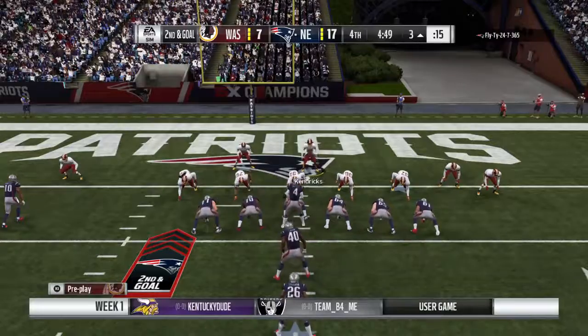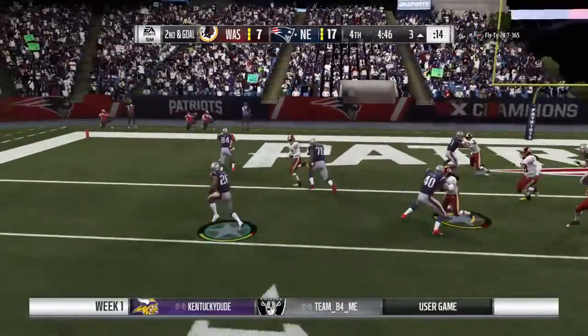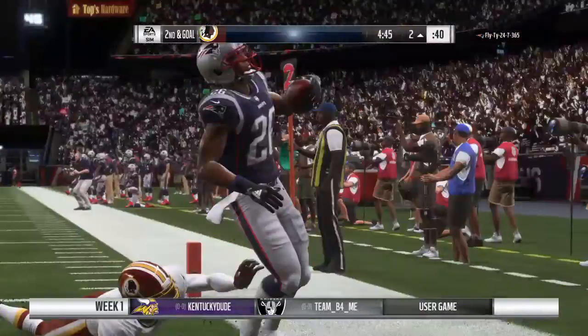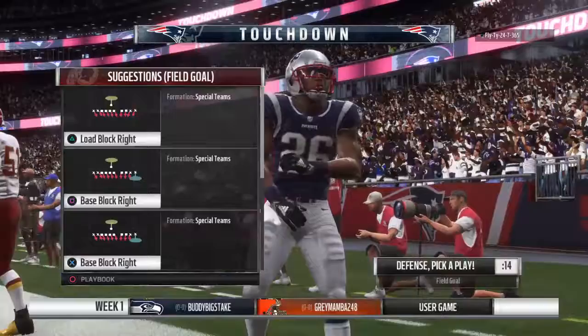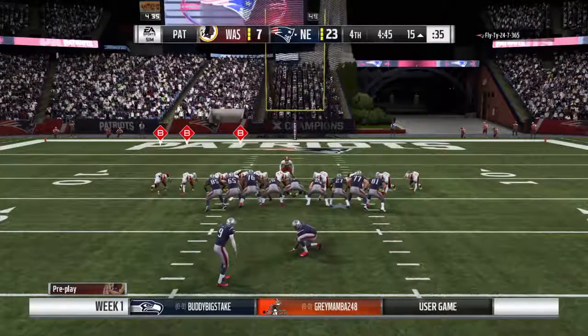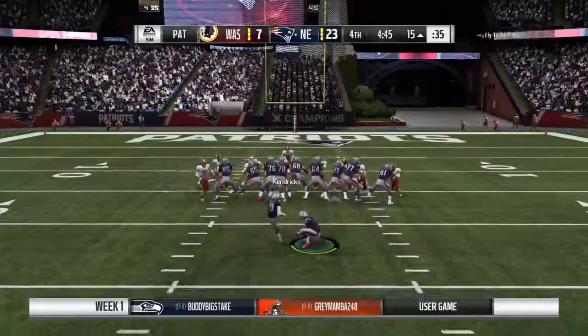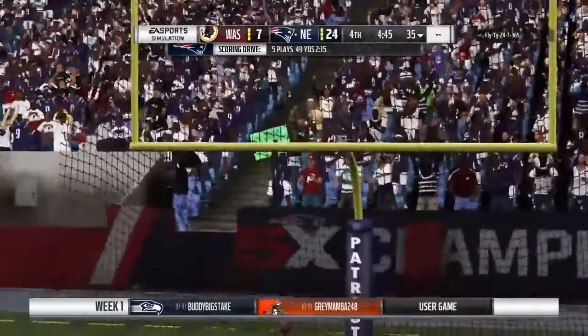Here's 2nd and goal. They come out here in the eye. They get it to him running left. And he's over the line and into the end zone for a Patriot score. Tevin Coleman, a 3-yard touchdown run. And the Patriots add 6 to their lead. And he's got it up and through.